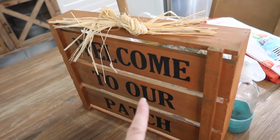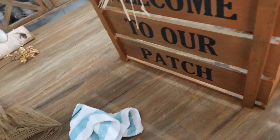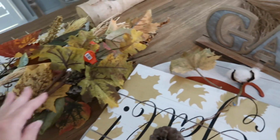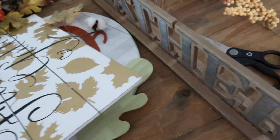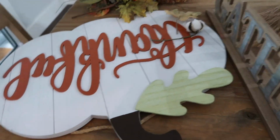This I have always used on my front porch. I'm probably gonna put that on the front porch. And then I'm gonna go ahead and toss these since I kind of dismantled them to get their pumpkins off. And then I have this little sign here that I have used in my kitchen. And then these two bigger signs. The Happy Fall Y'all, which I've used in my kitchen in the past. And then the Thankful Pumpkin.